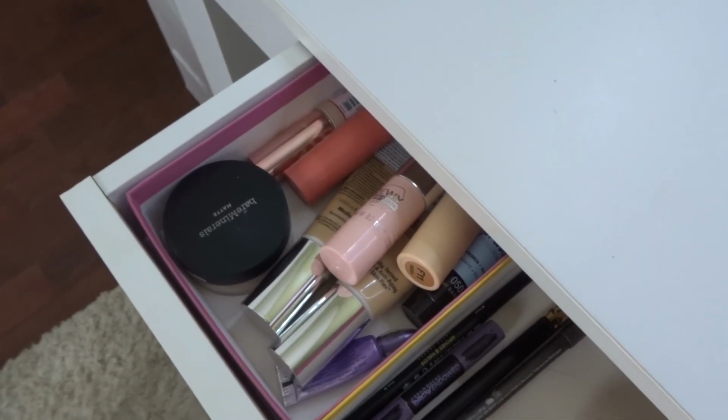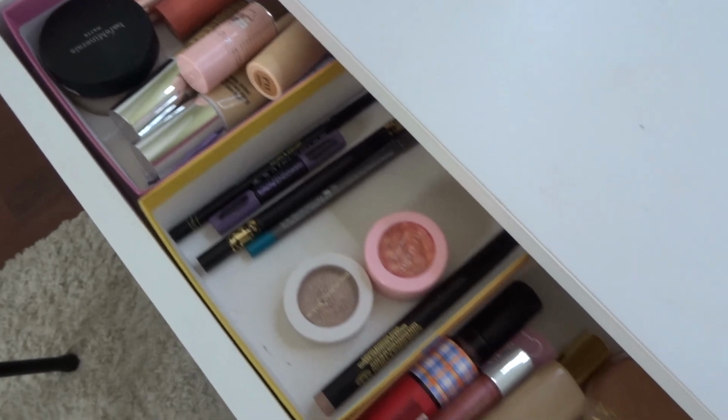And there you have it. Those are the items in my Shop My Stash. I will now show you an overview of how everything is laid out in my collection.